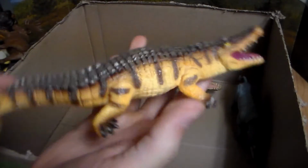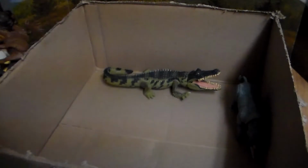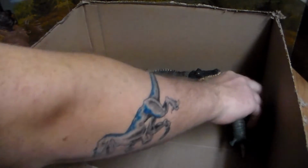Next up, we have a little alligator. Well, not really a little alligator. Decent sized alligator. Look at those teeth. That's terrifying. Here we go. We have another rhino.